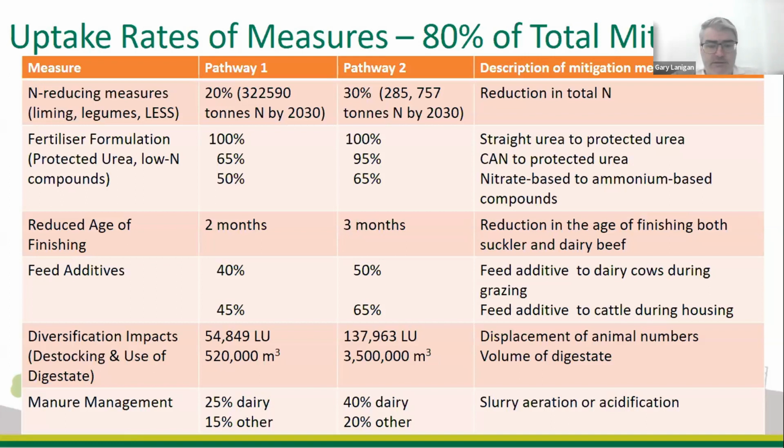As I said, for displacement, you're talking about the displacement of 137 to 138,000 livestock units, and then a biomethane industry, and that's mainly driven by the biomethane industry. And then also resulting from that biomethane industry is a generation of about 3.5 million cubic meters of digestate, which could then be used to displace fertilizer emissions even further. And then you've also got manure management, so slurry aeration and slurry acidification on 40% of dairy farms and 20% of other livestock farms.